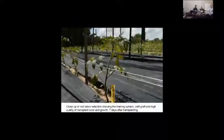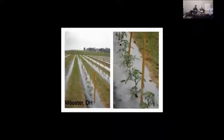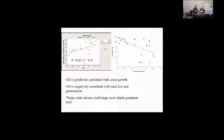One of the questions that we wanted to ask is whether the genetic distance between parents was a predictor of hybrid vigor with respect to rootstock growth and scion growth. So we ran a number of trials. I'm just going to go through those pictures really quickly so you can see the way the trials evolved.